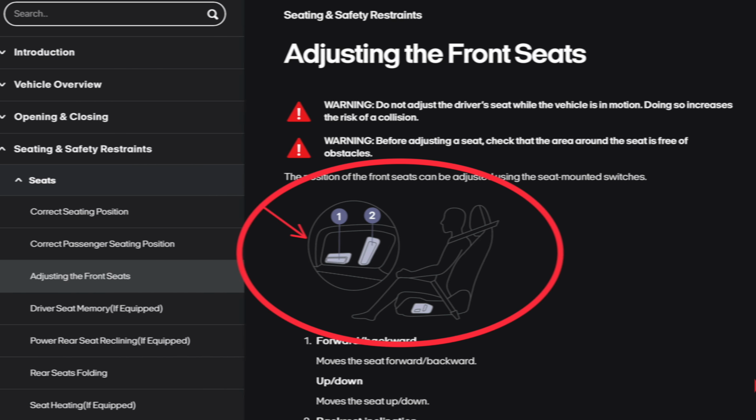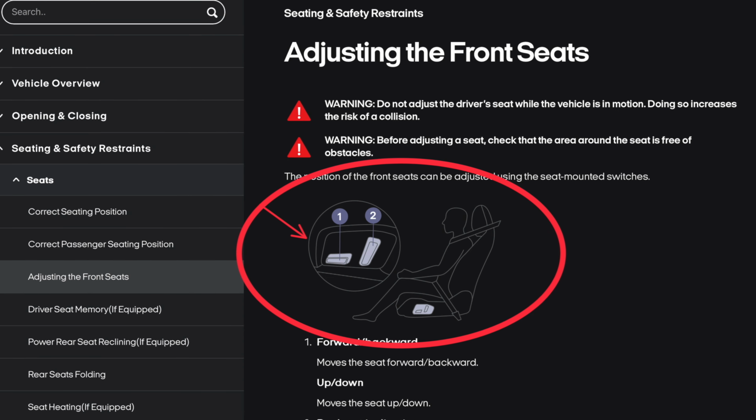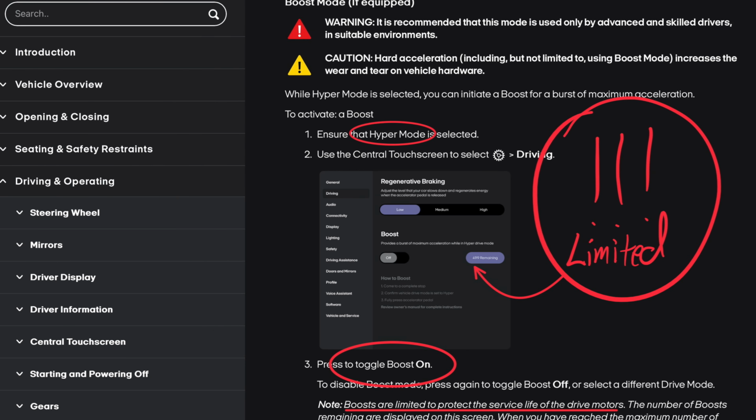The seat adjustments in the prototype that I saw in Brooklyn, New York are much more similar to the production model than I expected, including the fact that there is no lumbar adjustment. This one kind of hurts a little bit.